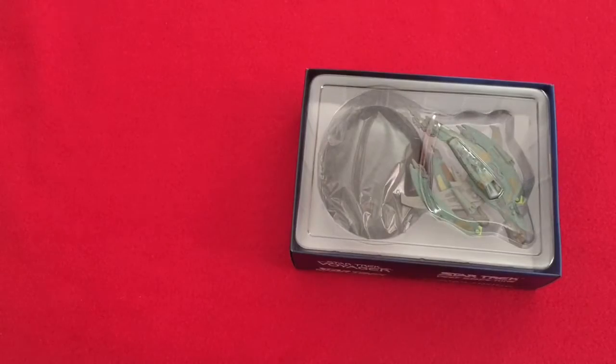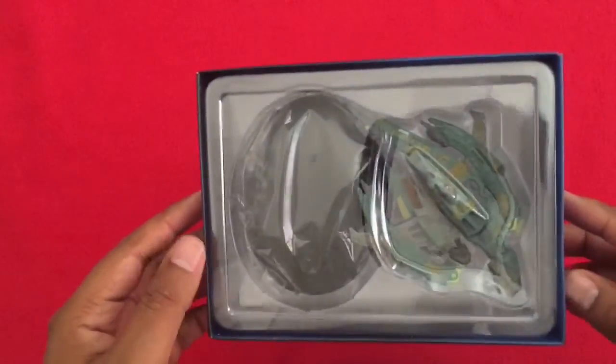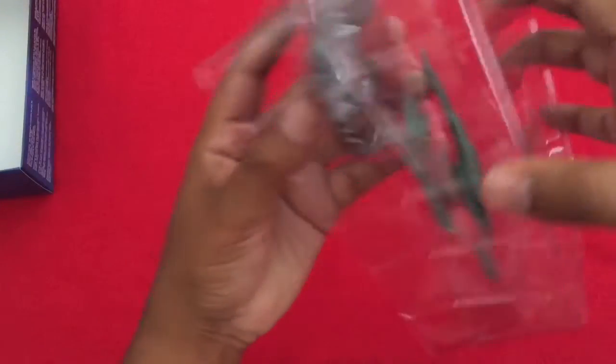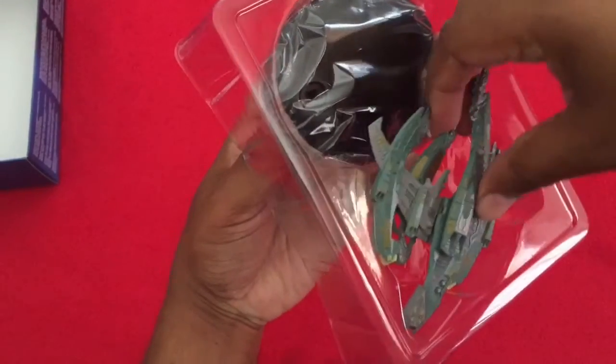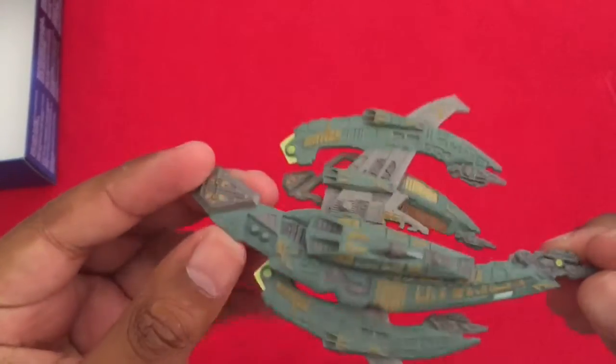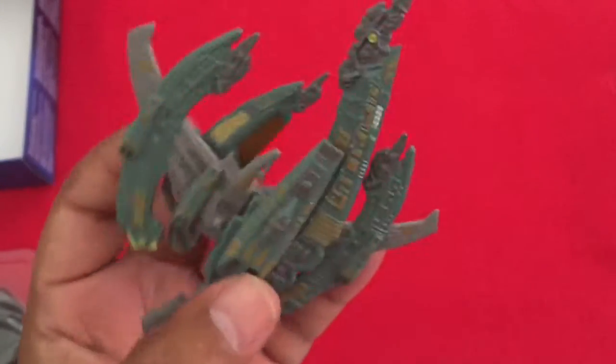Well, and there it is, the Breen Warship. Pretty cool. Same format as always. So let's get this out. And the first impression. Pretty good, pretty good.